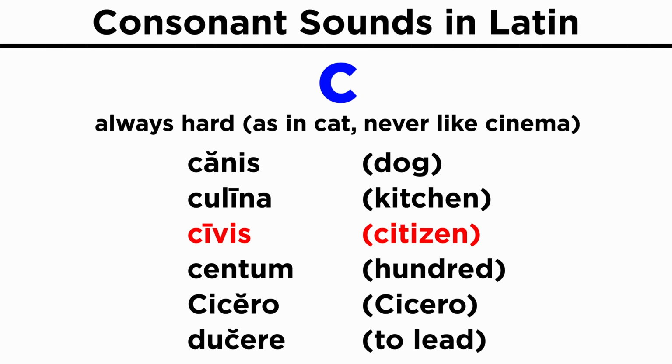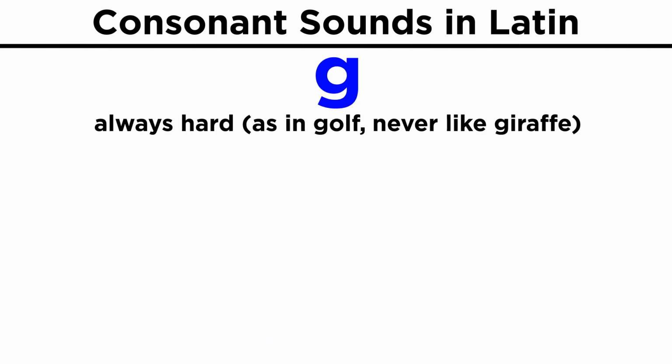Kiwis. Kentum. Kikero. Ducere. G. This is also always hard, as in golf, and never soft, as in giraffe.